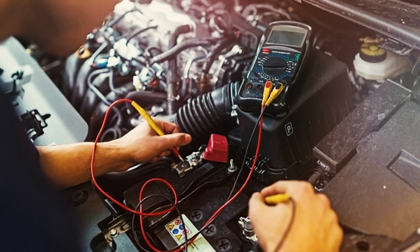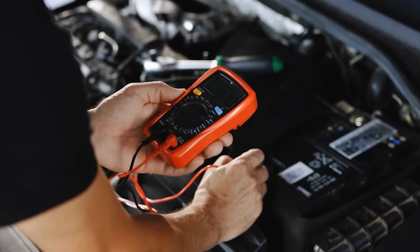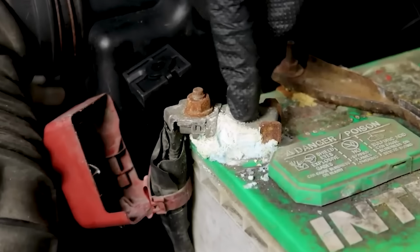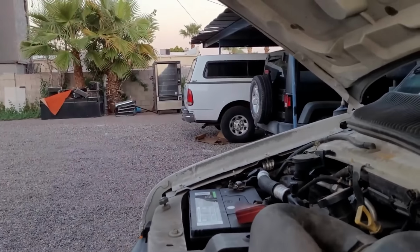A healthy battery should read above 12.4 volts with the ignition off. Grab a cheap multimeter, test it once in a while, and you'll know when it's fading before it strands you. And don't ignore the gunk on top. That greasy film is vapor residue, and it actually bleeds current even when your car is sitting in the driveway.